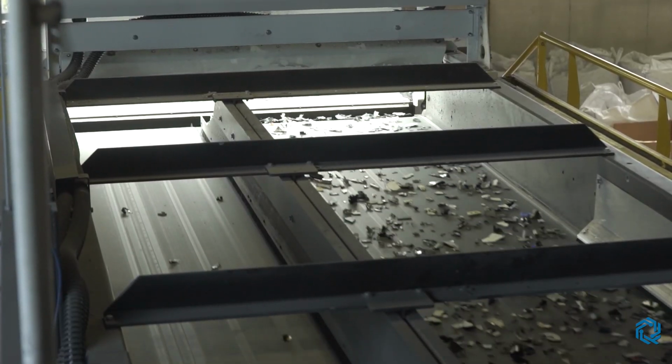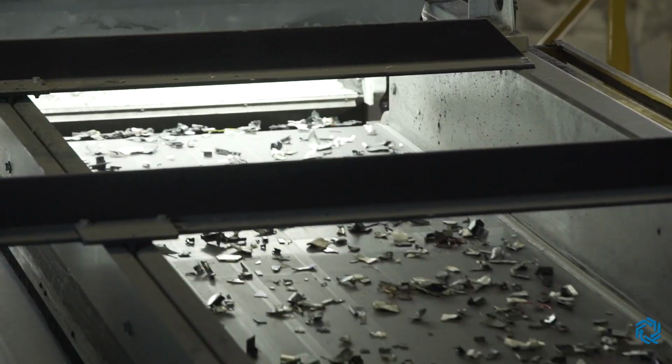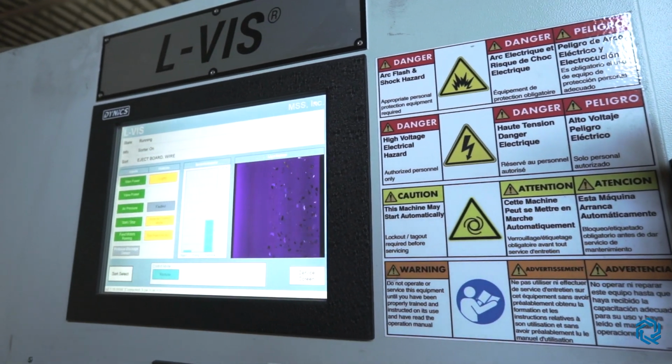One of the cooler technologies we employ is optical sortation, which uses cameras, lights, air, speed, and artificial intelligence to separate plastic from circuit boards.